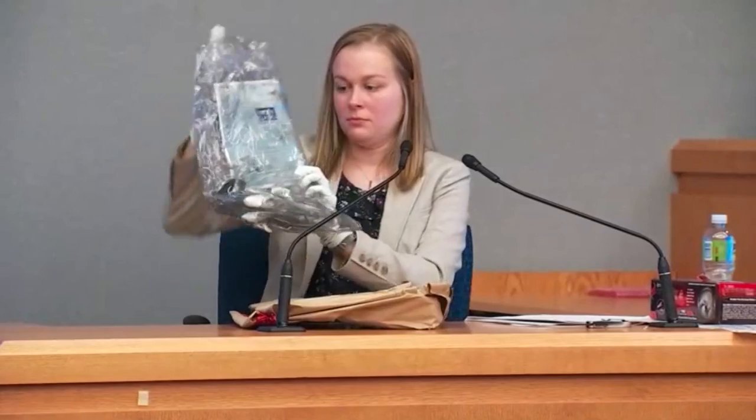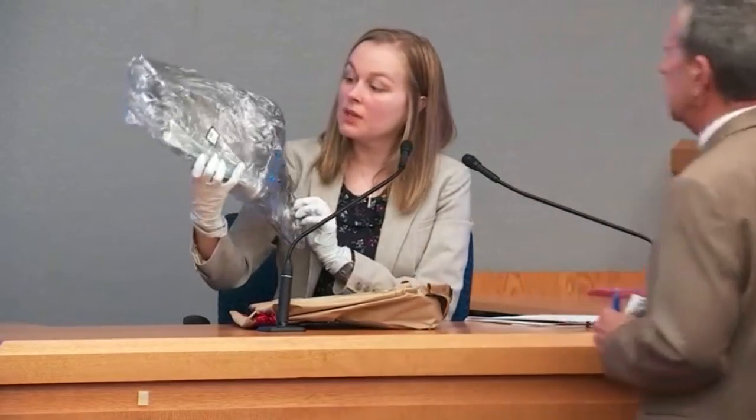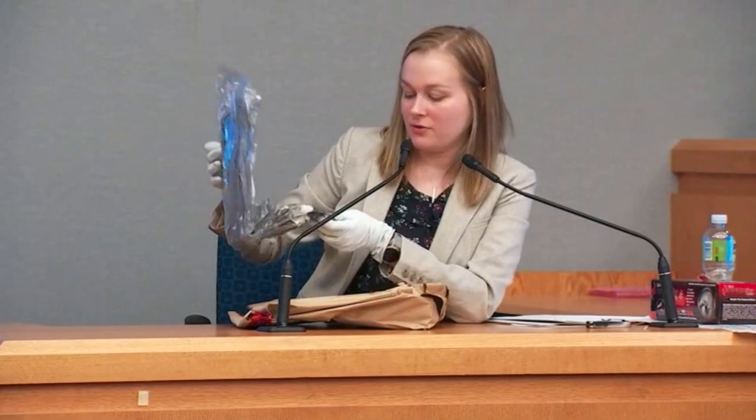Can you identify item number 18A? This is the empty plastic comforter packaging from inside of the Anna's Linens bag in the garbage bag after it has been processed for fingerprints.